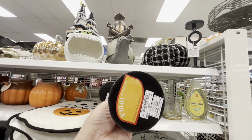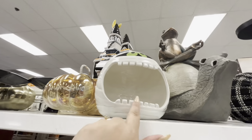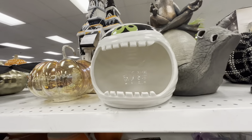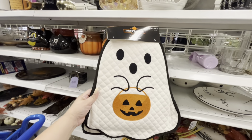They have these candle pedestals. So much new. Wow, $7. That pumpkin here. They have the mummy candy bowl. I love his teeth. He's $10. What are these? Wait a minute. Placemats? Oh my gosh, they're so nice. You get 4 of them.